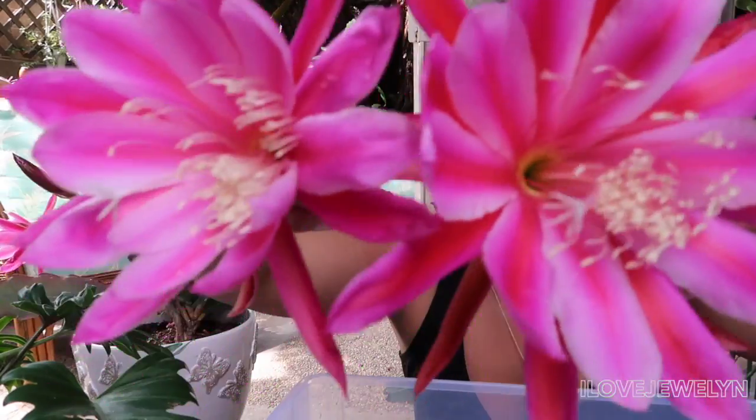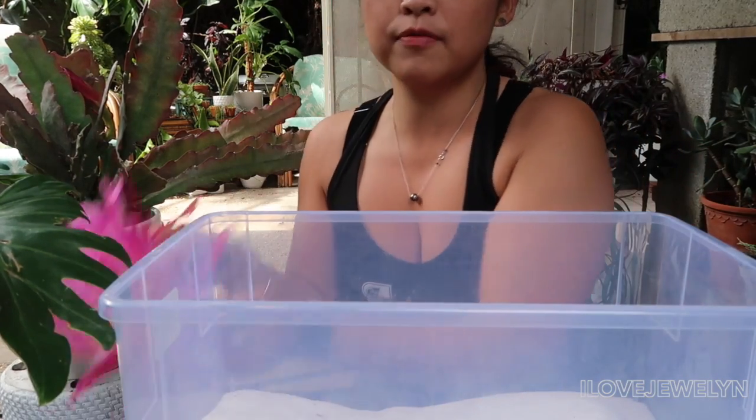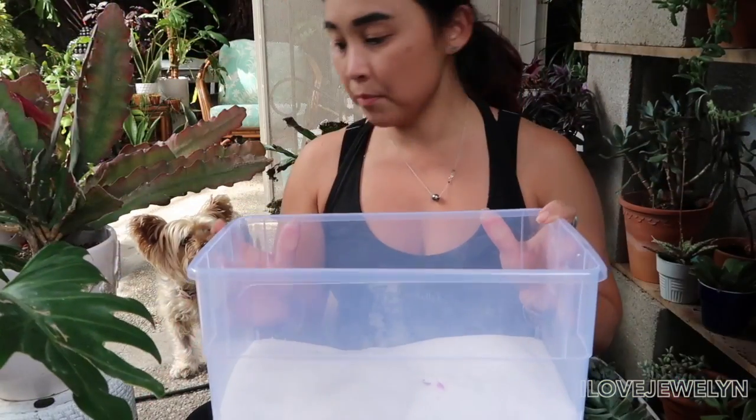Here they are, side by side. Okay, so here's the beautiful blooms. Super excited. So let's go ahead and put it in this.